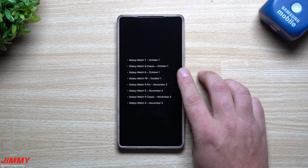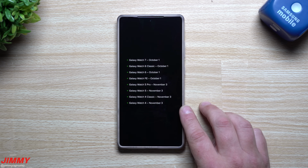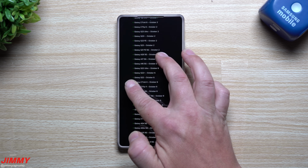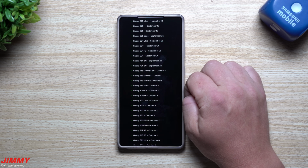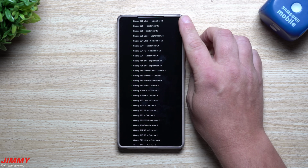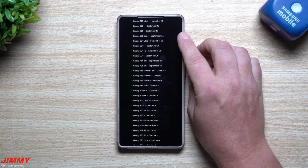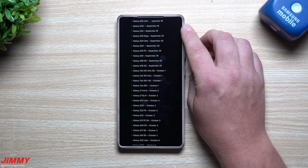For the Watch 7, the Watch 6 Classic, the Watch 6, the Watch FE, that would all be right around October 1st. And then for the rest of these watches down here, it would be November 3rd. Now for this huge list over here, when it comes to all of these devices, and again, hopefully this leaked schedule is pretty close to accurate, but we will see. The Galaxy S25 Ultra, the S25 Plus, and the S25 are slated, again, probably for the Asia market for September 18th.